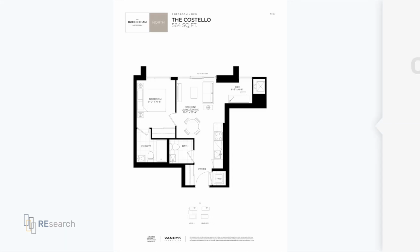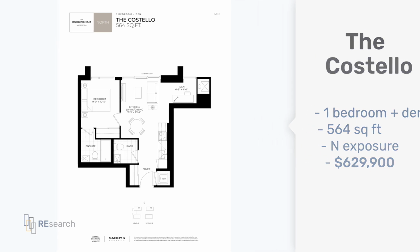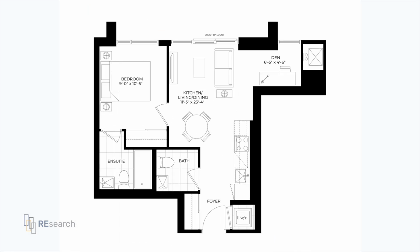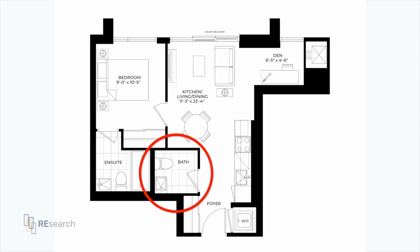The Costello is a 1-bedroom plus den, 564 square foot, north-facing unit that's going for $629,900. What I like about this unit is that the den is this nook off the living room with natural light. It's not closed off like what we usually see, but still somewhat separated from the living area. There's also a powder room for guests to use, and it's actually quite large.